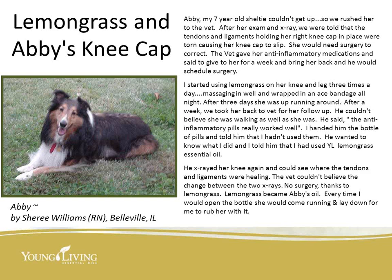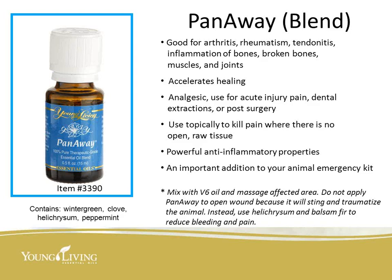And lemongrass actually became Abby's oil. Every time Cherie would open a bottle of oil, Abby would come running and lay down for her to rub on her. So she was just grateful, I'm sure. So the dog. That's just great. You want to take this one?